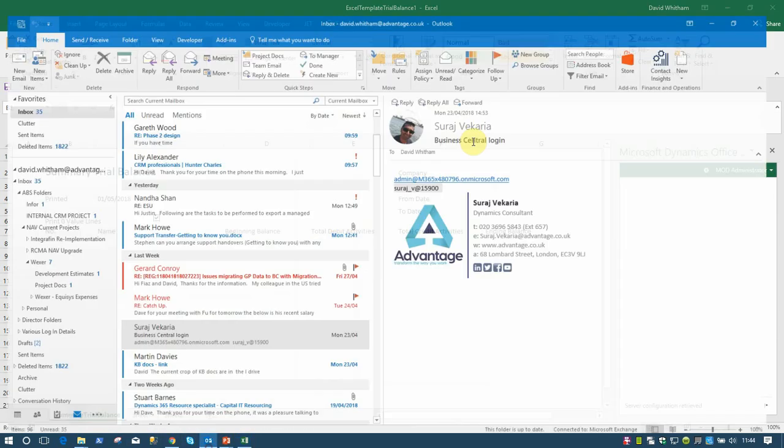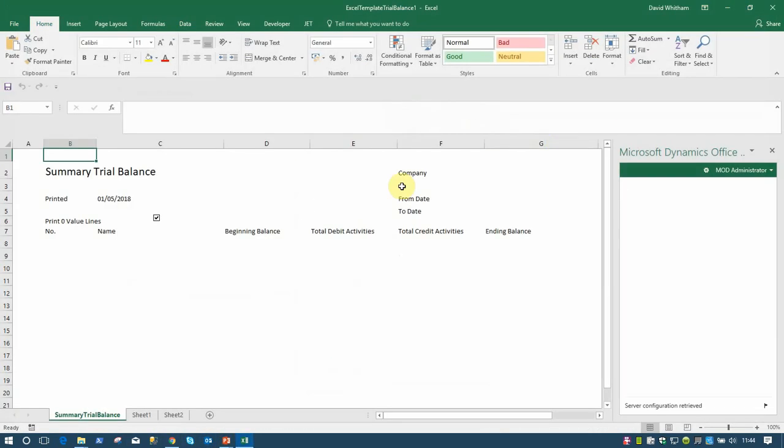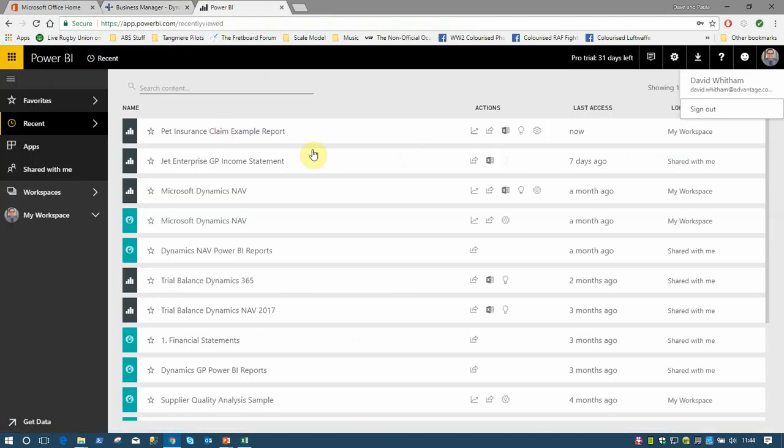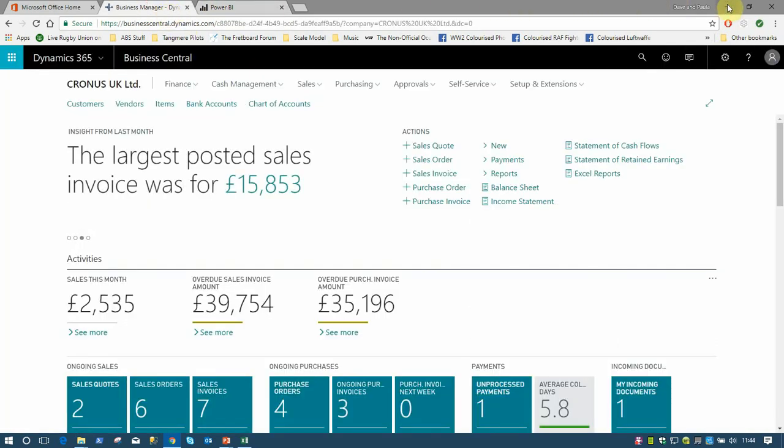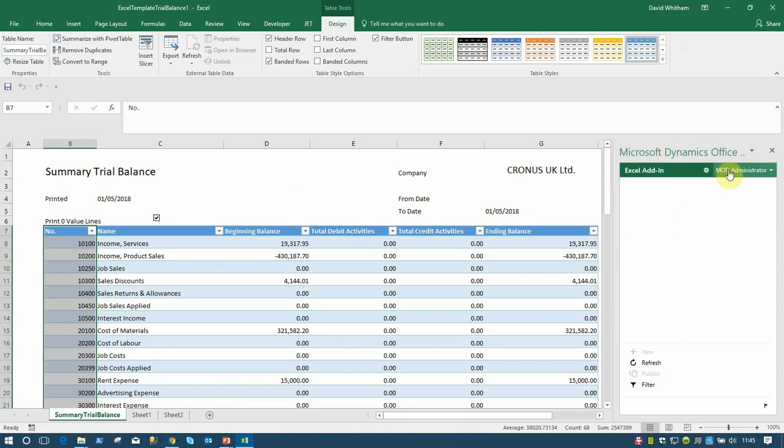This hiccup happened, as I mentioned, simply because I've signed into my demo account and then signed into my personal account. As you can see here, this is my personal account in Power BI, because there's a couple of things I want to show you in that. Most people will not be signing in with multiple accounts like I am, and that's the only reason why this signed me out. It should retain your details and you wouldn't have to sign in again.